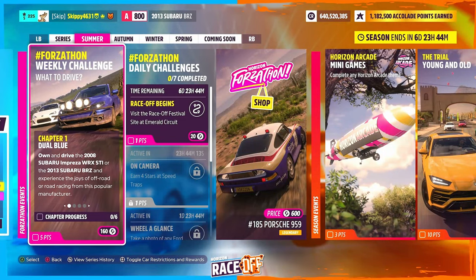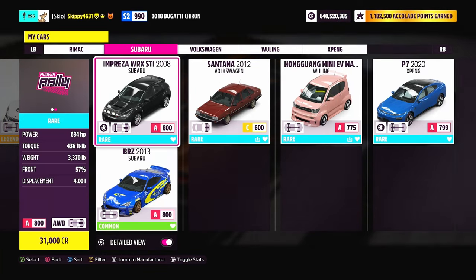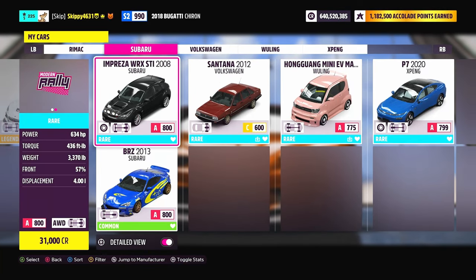Own and drive the 2008 Subaru Impreza WRX STI or the 2013 Subaru BRZ and experience the joys of off-road or road racing from this popular manufacturer. Now, because the theme for the festival playlist is Horizon Race-Off, pitting asphalt racing against off-road racing, this week's Forzathon challenges are giving us the choice. Now, we have two choices of vehicle for this week's Forzathon challenges.